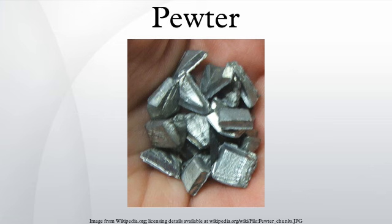Pewter is a malleable metal alloy, traditionally 85–99% tin, with the remainder consisting of copper, antimony, bismuth and sometimes, less commonly today, lead. Silver is also sometimes used.